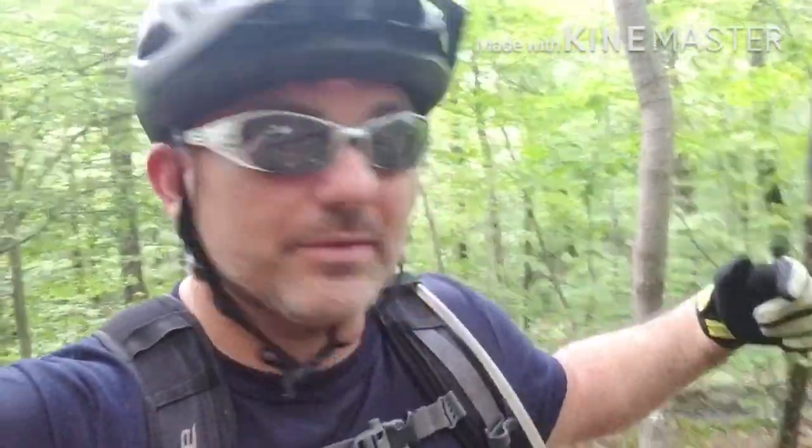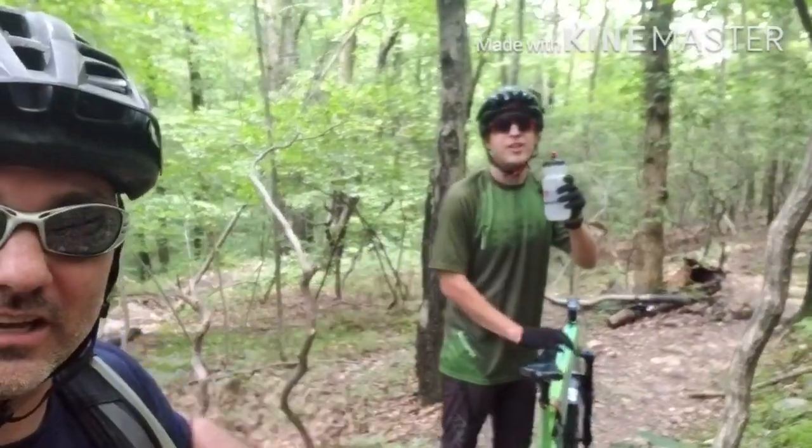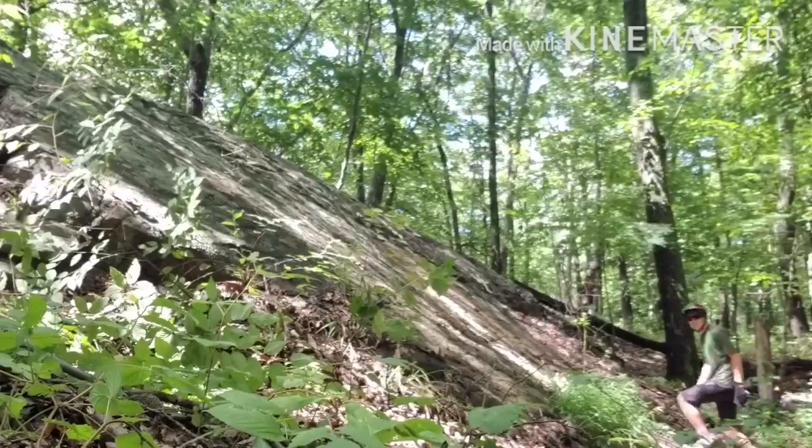Oh! So, we are near the otter area, climbing up some switchbacks. Very technical, right? What do you think? Technical climbing. Gotta have some fitness, which I don't. He does. I think so.